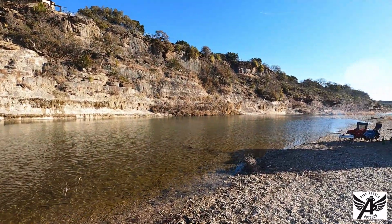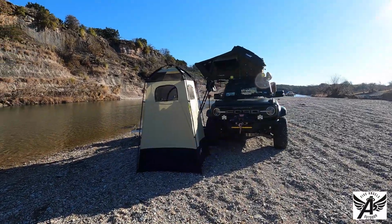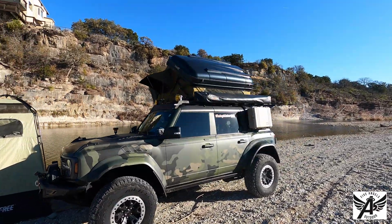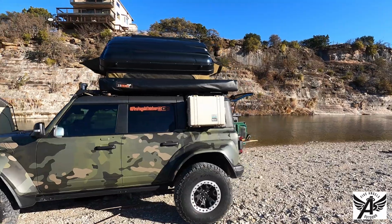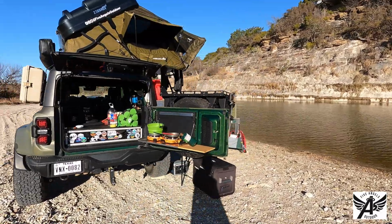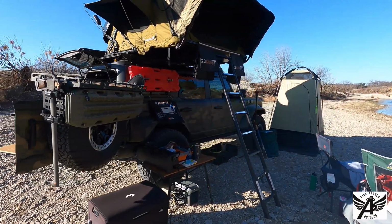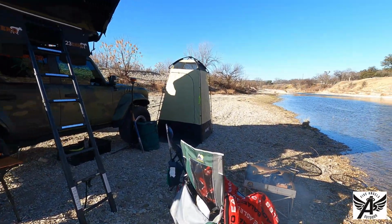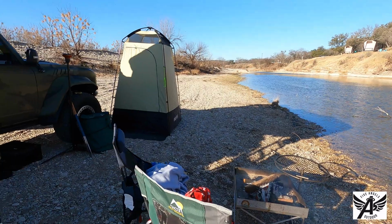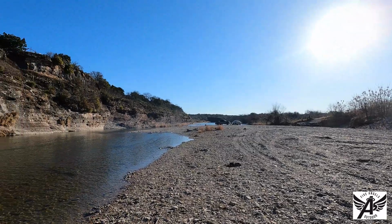But yeah, so we have our setup here as we showed. Brought the pop-up privacy tent. Had a great sleep in the rooftop tent last night. All opened up. The weather was great. We cooked some breakfast this morning. But yeah, this ended up being a great little camp spot. We had a ton of fun, and we'll probably get ready to get cleaned up. We do have a fire going, so we'll let that burn off, but we'll start getting everything cleaned up and put away. But I would definitely come and stay here again.